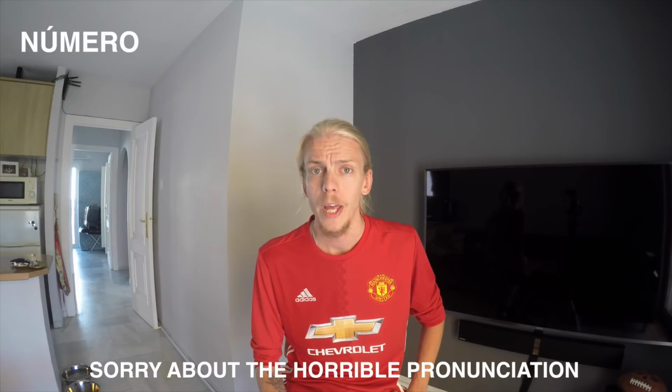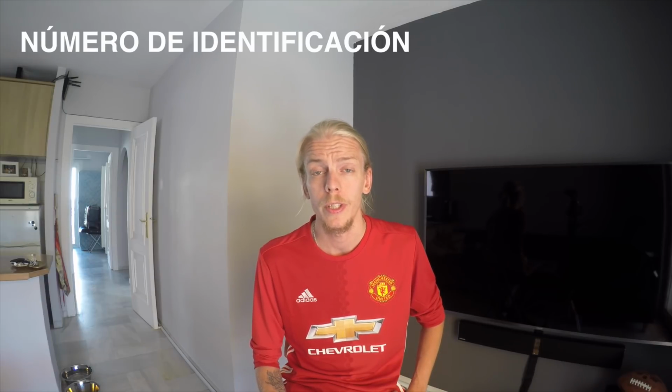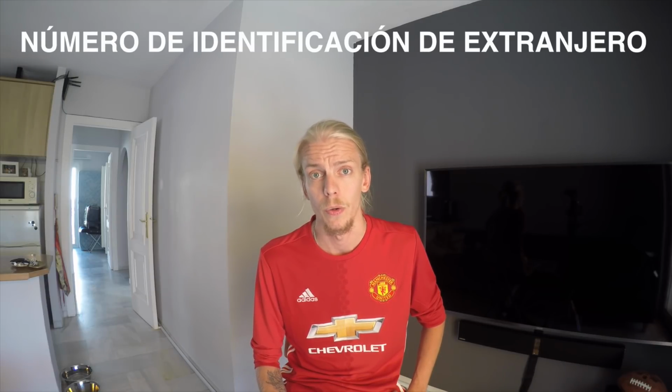So let's talk about one of the first things you'll have to do once you arrive in Spain. That is getting an NIE number. NIE stands for Número de Identificación de Extranjero. An NIE number is a personal identification number for foreigners. You're gonna need an NIE number to do a lot of different things in Spain.